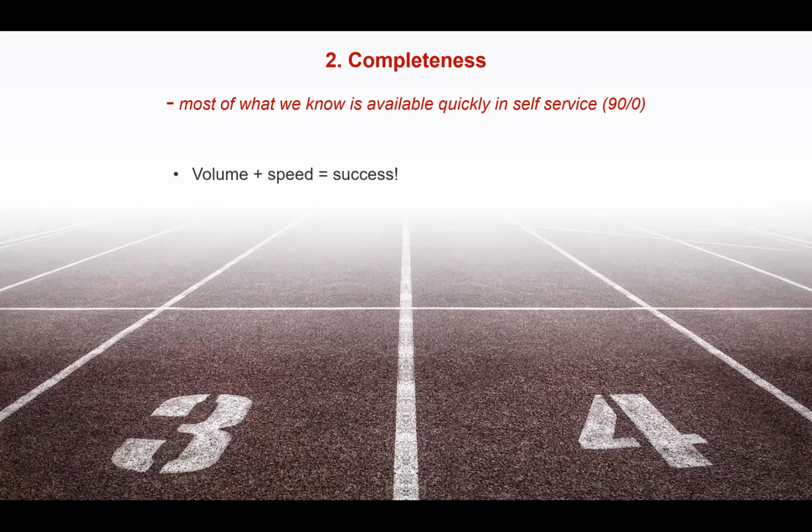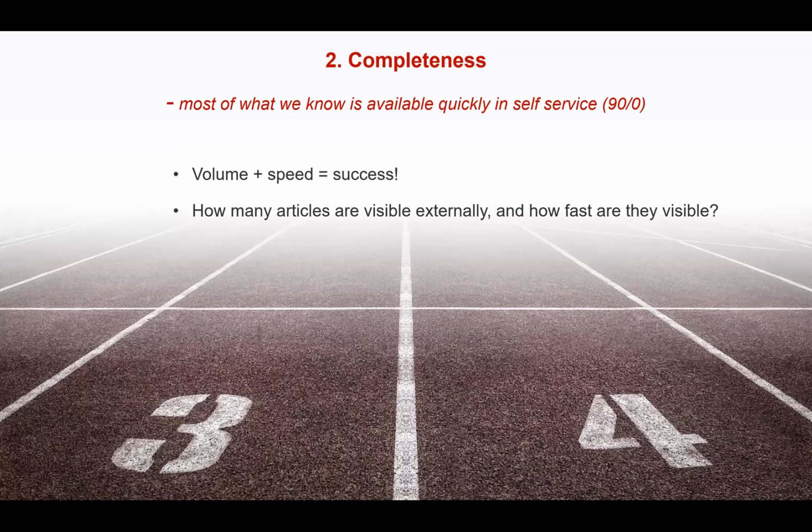So there are some key points here. The first one being volume and speed. The primary enabler of success with self-service is volume and speed. The more we can get to self-service fast, the better. It's about how many articles are visible externally, which means in self-service, and how fast they are visible. So most of what we know that is self-serviceable needs to be available quickly.